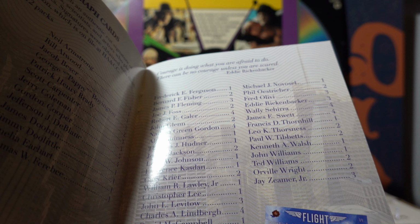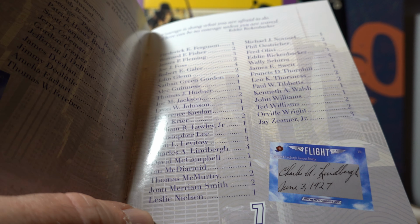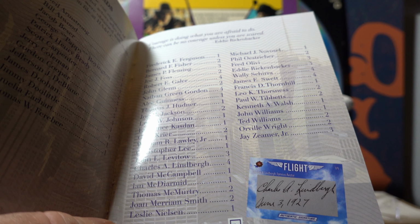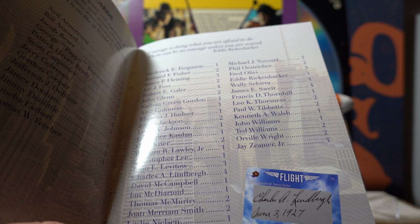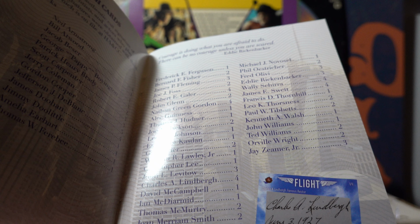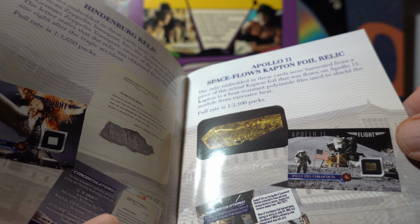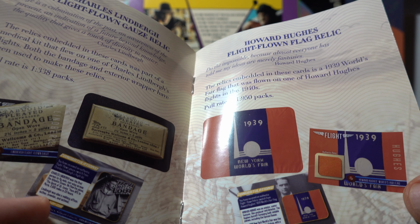Christopher Lee, Charles Lindbergh, Leslie Nielsen is on the list. Little airplane, which kind of makes sense. Orville Wright, Ted Williams, John Williams, Eddie Rickenbacker. So it is quite a bit of namesakes in this. The Hindenburg relic, Captain Foil from the Apollo 11. So it kind of just gives a little synopsis of everything. If you get it, you kind of know what it is.